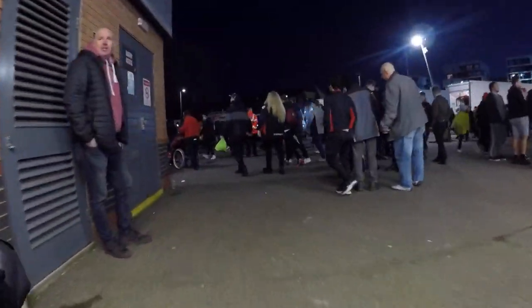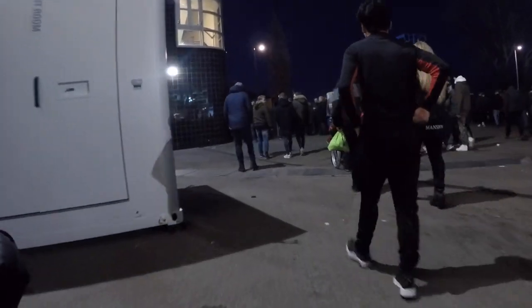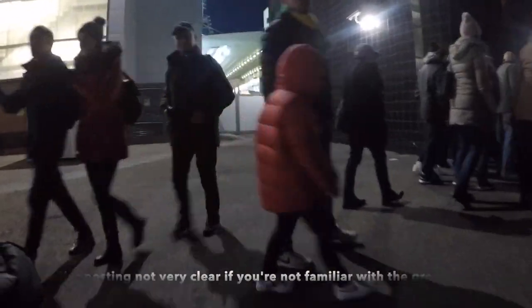Once again, we found that the coaches had dropped us off in one place and we had to go to another place to get back to them. The signposting wasn't very clear. If you're not familiar with the ground, they'd moved the transport, so we had to try and find it. And again, it was down this lit alley. It was at least lit, but we still didn't know really where we were going.